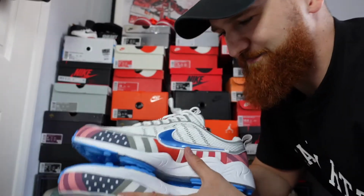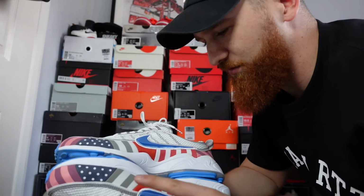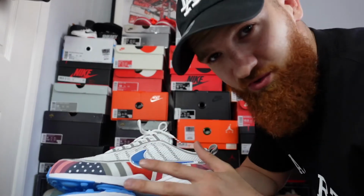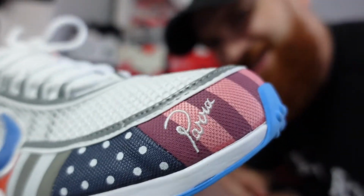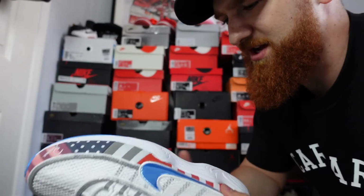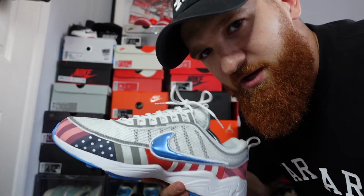Now we have these, which are Nike Spiridons. Extremely cool colorway, extremely cool shoe. One of the most underrated shoes of all time, in my opinion. Maybe the Air Max 98. It's just the details. The details are just unreal. I think you can still pick these up for like 150, but a very cool shoe. You can get these in the Air Max ones as well.